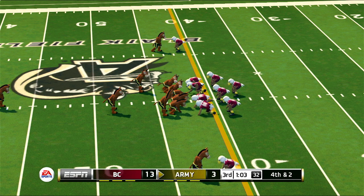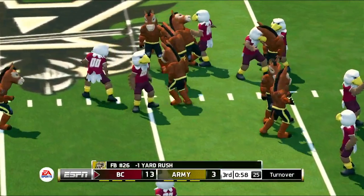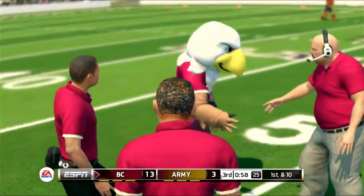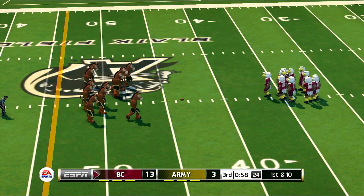This punt, if he gets it where he wants, it can really change the field position of this football game. And here's the, wait a minute, the upback's got it. Unable to convert on fourth down, and the ball changes hands. So now both teams come trotting back out onto the field.